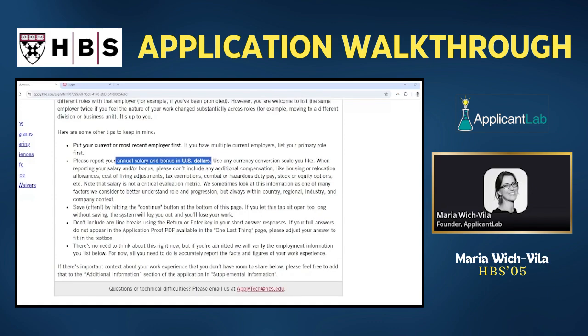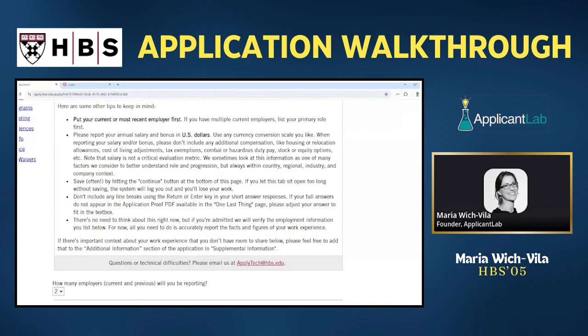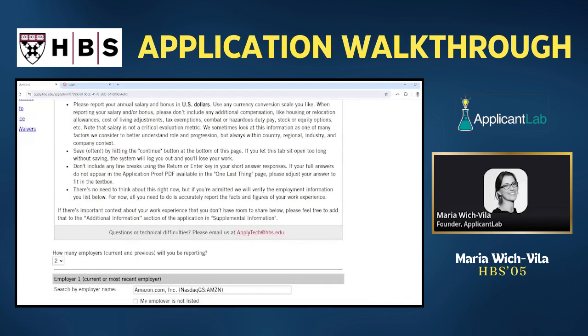But this is the sort of thing where, if you don't calculate this in advance and you wait until 11:55 a.m. on September 4th Boston time to start filling this out, you might be like, oh my gosh, what is my annual salary and bonus in US dollars? If you have to convert it, or maybe even if you're in the US, you might have to pull up your pay stub. I don't remember what my salary is. So they have all these things here about don't include this, do include this.